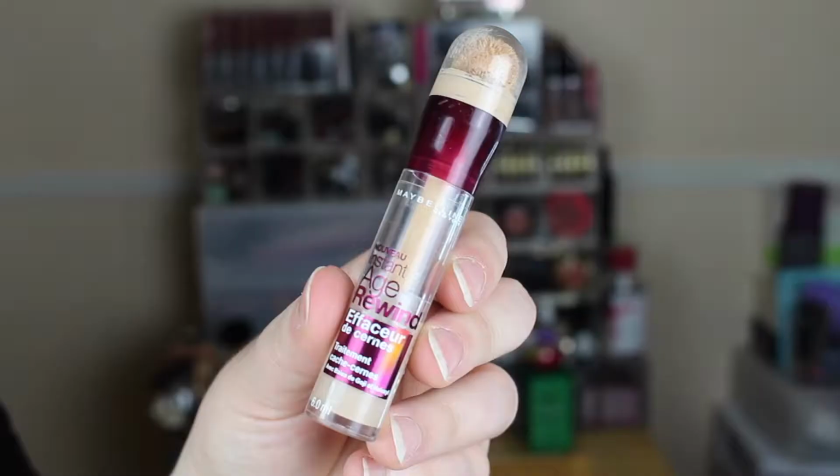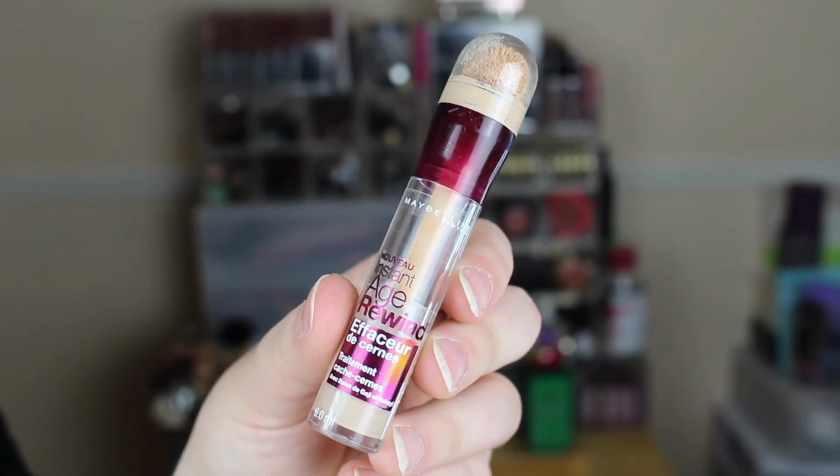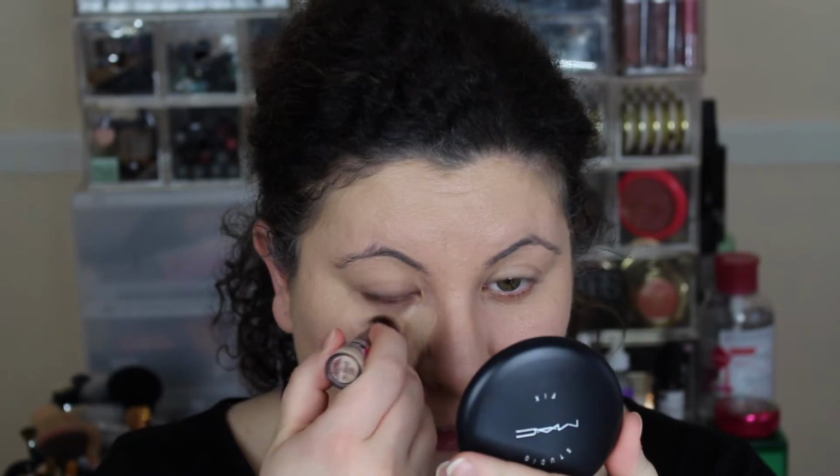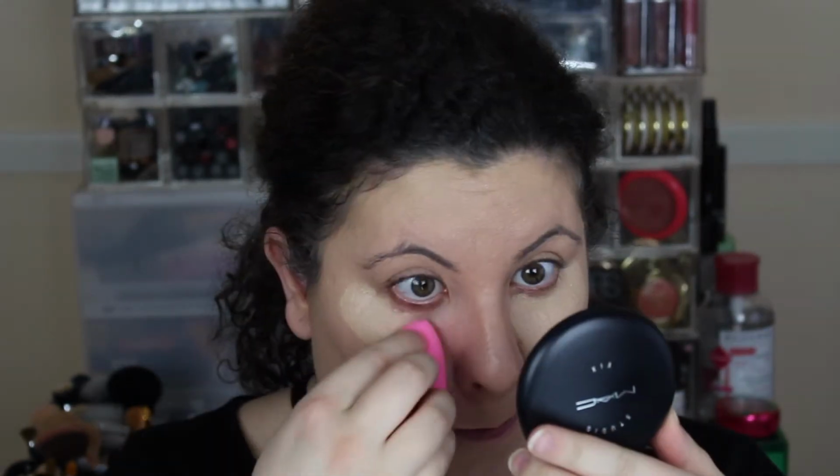So with that said, I'm going to be using my Maybelline Age Rewind concealer today. I've recently fallen in love with this concealer again, and I'm just going to go underneath my eyes. I'm not going to go too ham with this, but just enough so that I've got some added coverage. That's all I'm going to do.